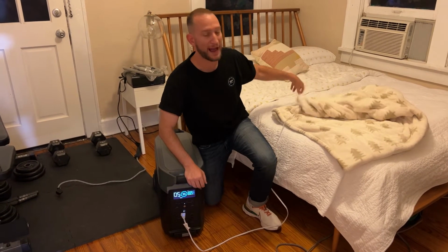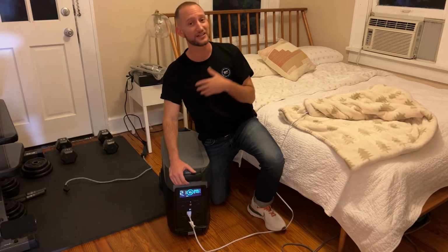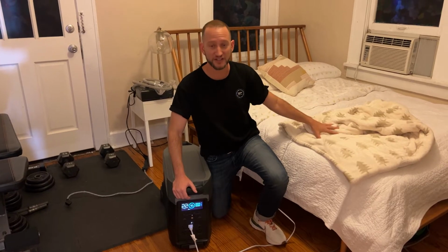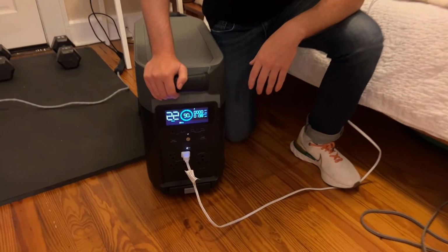I'll be able to power this for even longer. With a space heater, we're talking about a 2,000 plus watt space heater. That's going to eat up the power pretty quickly. But with my heating blanket, I can wrap myself, multiple people up in this heating blanket. It's set to high right now. It's showing me about 21 hours. 21 hours underneath the heating blanket.